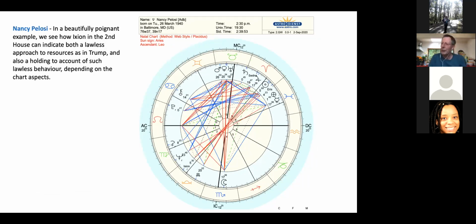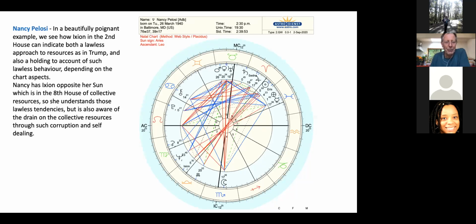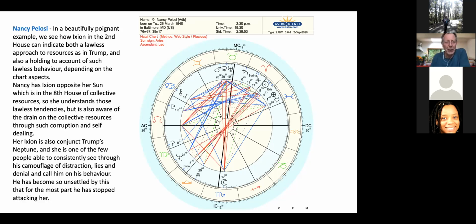And Nancy Pelosi has a second house IXION. And I'm going to suggest a perfect example of a spiritually evolved second house IXION. She has IXION opposite the sun in the 8th house, so she's aware of the lawless tendencies and the drain on collective resources through corruption and self-dealing that can happen with IXION in the 2nd house, and we see through Trump. And her IXION is also conjunct Trump's Neptune.